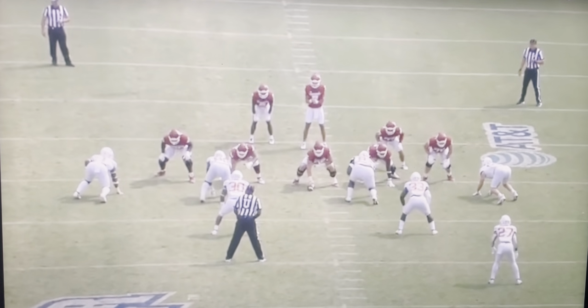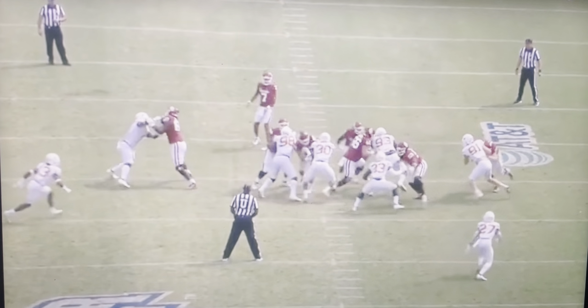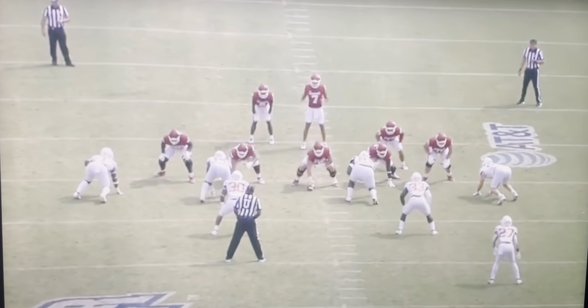T'Vondre Sweat, man, you have a bright future ahead of you if you go to the right organization or right coaching. My God, I can think of so many 3-4 teams that would benefit from a guy like this. This guy is just a very stout run defender. And there's nothing wrong with a run defender. If you have an Aaron Donald, get a T'Vondre Sweat. If you have a Kenny Clark, get a T'Vondre Sweat.